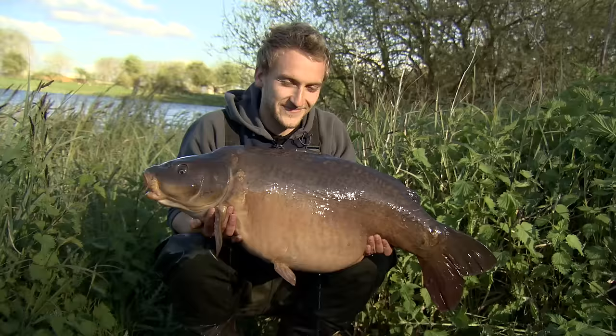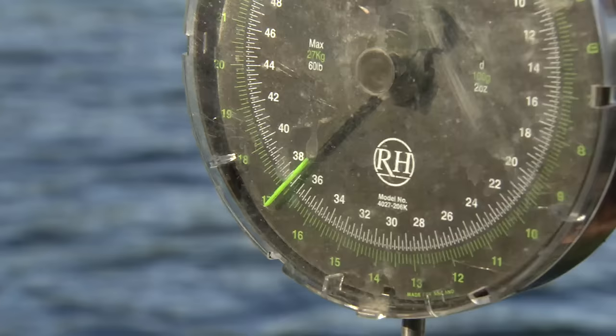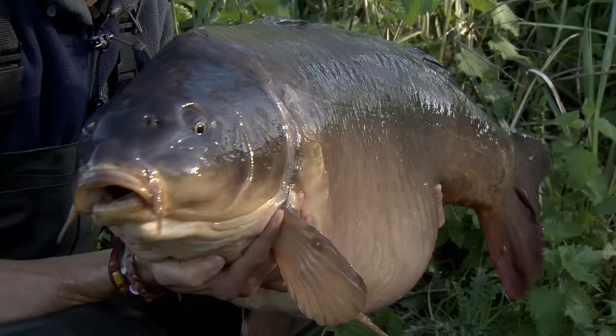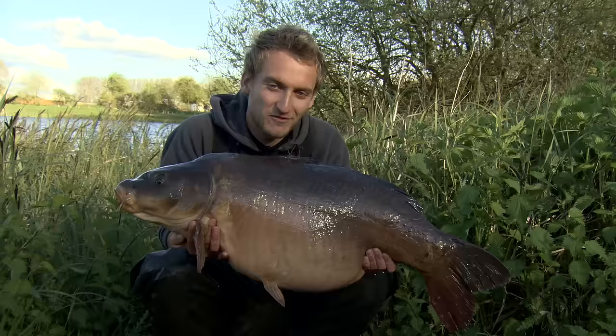They actually don't come much better than that. Check him out. 37 pounds, 2 ounces on the underwater camera. I'm absolutely gobsmacked. We caught him in exactly the same rig as before, my favourite semi-stiff end trap hook link, but this time the lead was running. Got him first time, absolutely amazing.